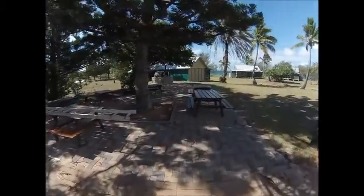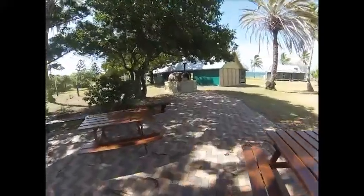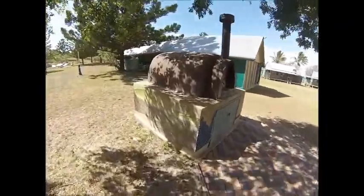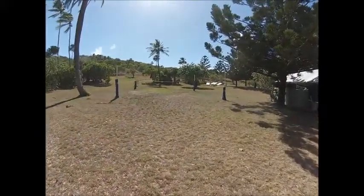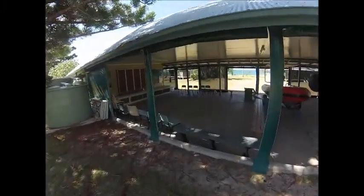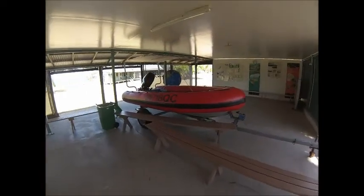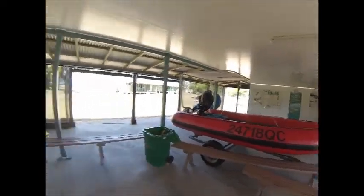Side tables, then as well we have our pizza oven. On request we can light the pizza oven up and cook pizzas. We have a volleyball net and volleyball court, and this is the longhouse in here where we do our briefs. Currently for the holidays we're storing our red inflatable that we use at times in activities.